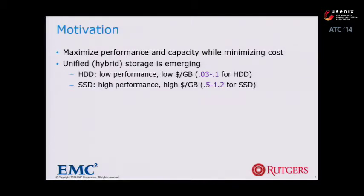In a typical unified storage environment, sometimes called hybrid storage, the storage system comprises hard disk drives, HDDs, and flash-based solid-state drives, SSDs. A common technique to accelerate performance is to place a SSD cache in front of the HDD storage, which can achieve much of the performance benefit of SSDs and the cost per gigabyte efficiency of HDDs.